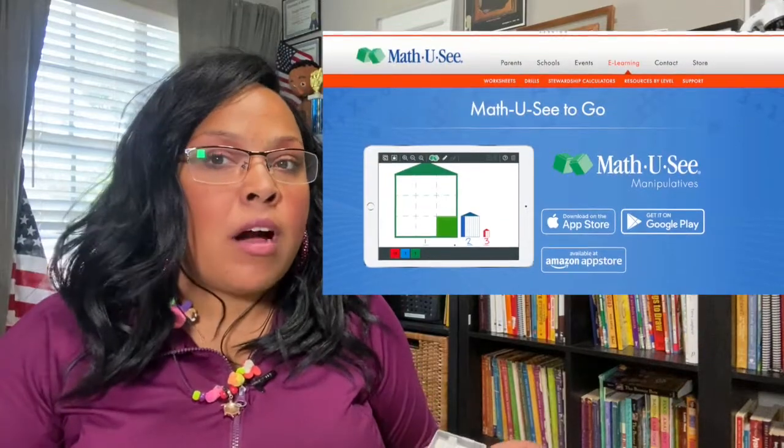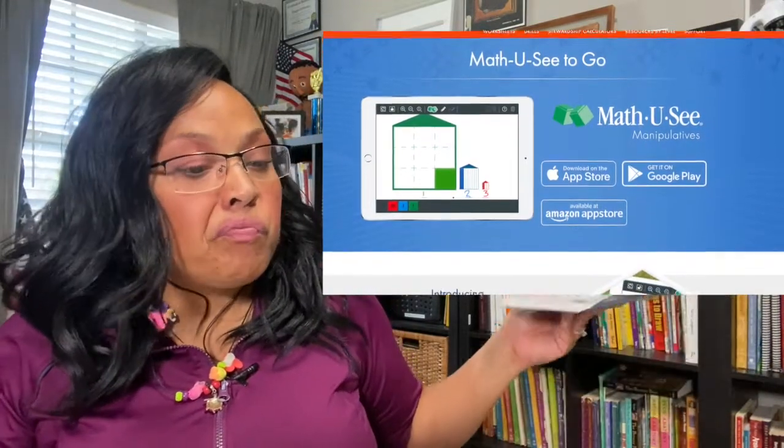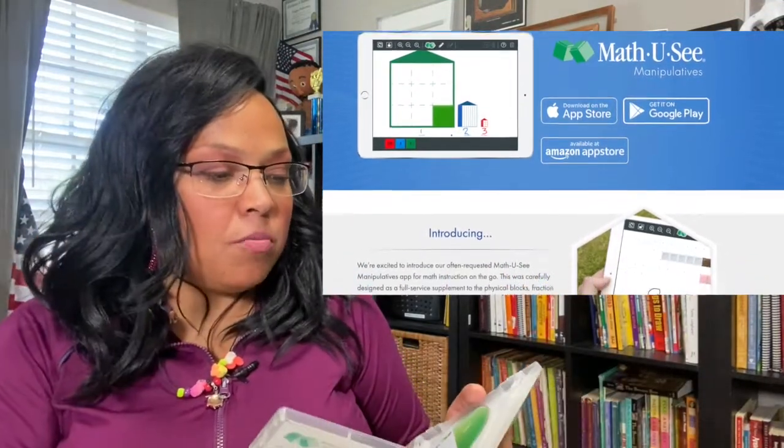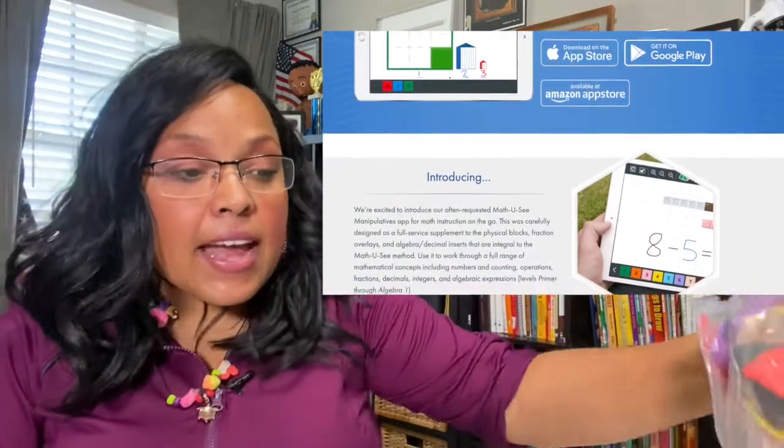There's an app that has the manipulatives on it as well, which I don't like as much as the actual physical blocks, but you get the point. So yep, Math-U-See, hands-on curriculum.